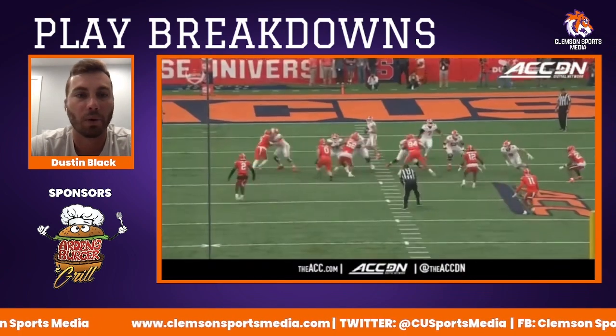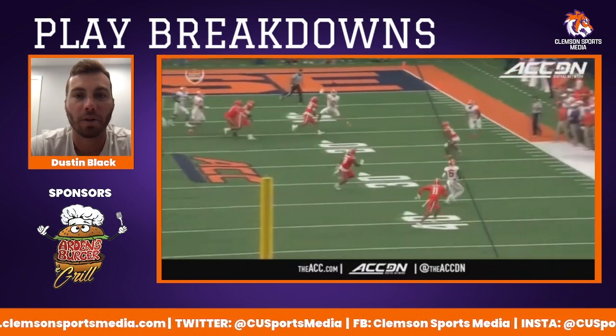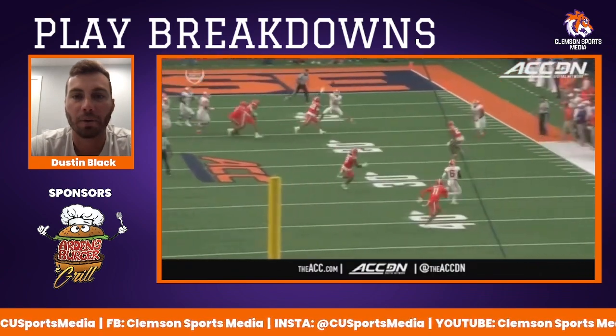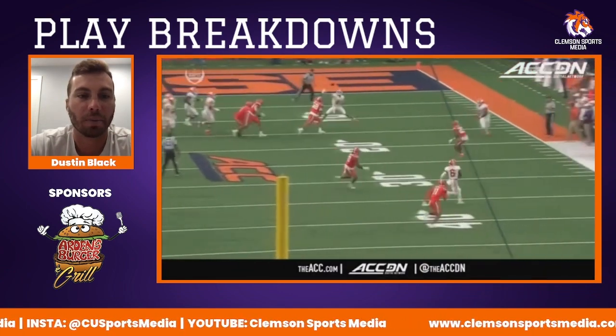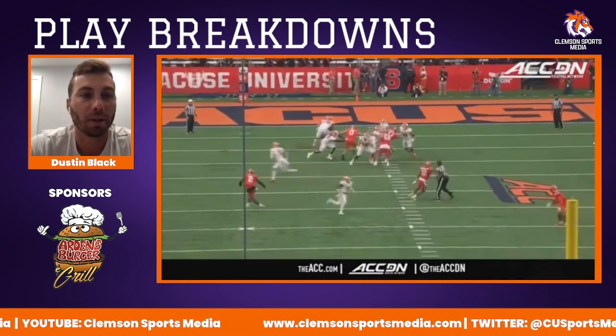I think that we've been spoiled, obviously, with quarterback play, and we used to have a quarterback here that did this all the time. But this is rare. This isn't something that you see all the time, and I think that if you're looking at Cade's trajectory going forward, it's plays like this that give me a lot of hope that he's going to be a special one, and someone that Clemson fans talk about for a long time.